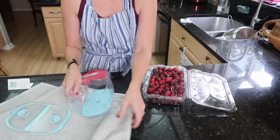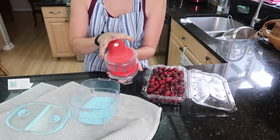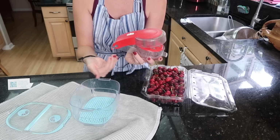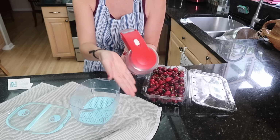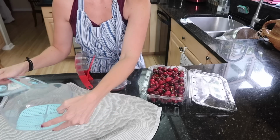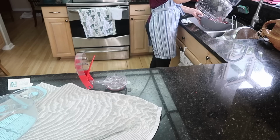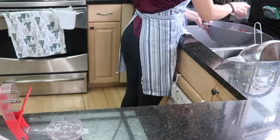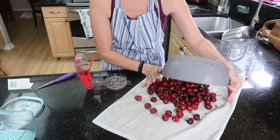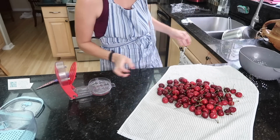Okay, I'm going to start on pitting my cherries. This is my amazing cherry pitter. It pits 5 at a time. No big deal. Nice deluxe model. Look at this beauty. Nice red top. Opens wide. That's enough of that. I'm gonna wash these, start pitting. These cherries look so plump and delicious. You know it's summertime when they pump out the cherries.